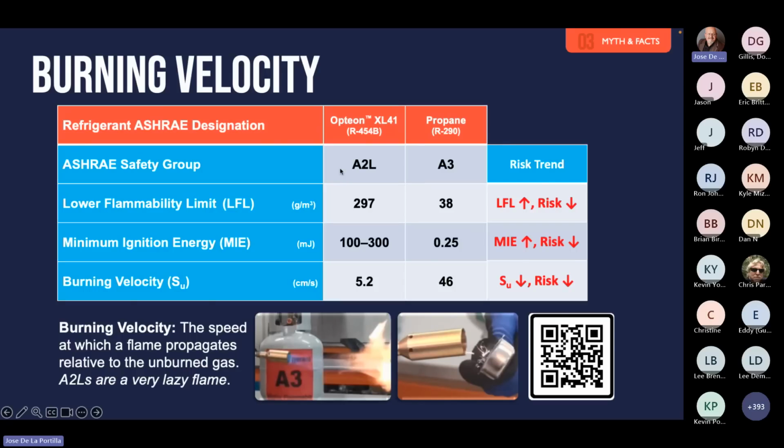As Don mentioned earlier on that first slide, burning velocity is the strength of the flame, or how fast that flame spreads. R290 is at around 46 centimeters per second, and 454B is 5.2 centimeters per second. Looking at these two images on the bottom, and again there's that QR code you can scan for the video. Don't worry if you didn't catch it, you're going to get a link to a site where you can download a PDF version of the presentation. On the left image, you see a bottle of A3. He takes a striker and it ignites, and it's a very strong, large flame. Next to it, with the A2L refrigerant, as he's striking it, you see no ignition taking place at the torch tip. It is a very lazy flame. Another thing to mention is that when that source of heat goes away, so does the flame. Just want to share some of that as insight for you.